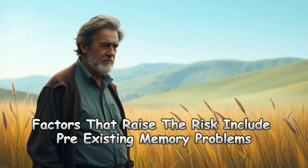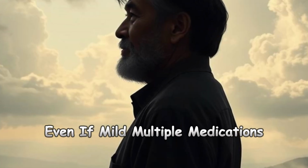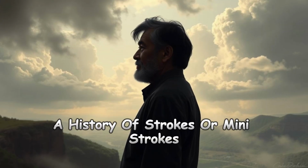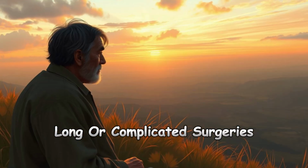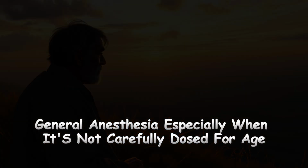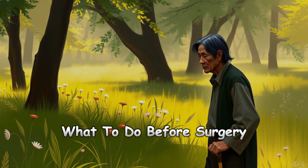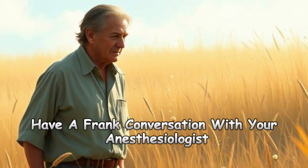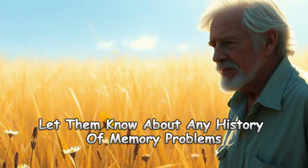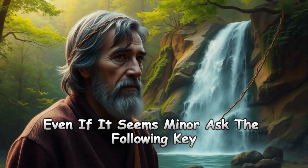Factors that raise the risk include pre-existing memory problems, even if mild, multiple medications, a history of strokes or mini-strokes, long or complicated surgeries, general anesthesia, especially when it's not carefully dosed for age. What to do? Before surgery, have a frank conversation with your anesthesiologist. Let them know about any history of memory problems, confusion, or cognitive decline, even if it seems minor.